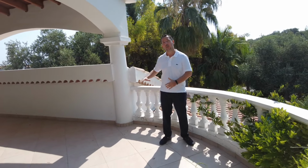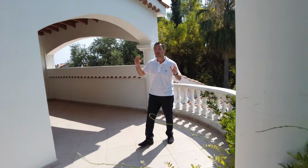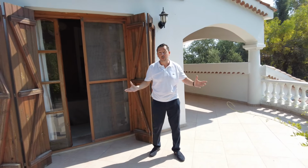So half of it, you can turn into a walk-in wardrobe, and still you have another 13 square meter terrace that you can use. You even have the wooden beams, and you can close them as well and just make it even more useful.